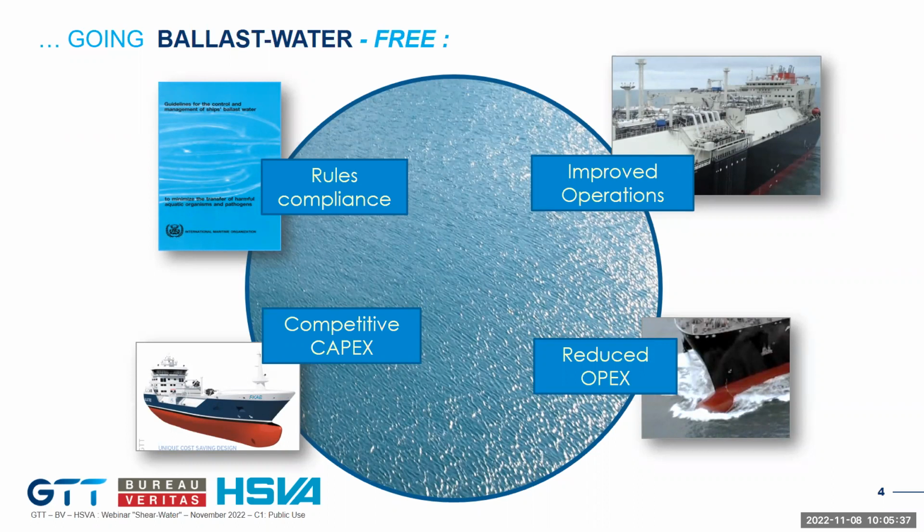Then from a greenhouse gas perspective and shipping decarbonization, a reduction of 10 to 15% of emission is also envisaged, depending on the ship type, which is a significant feature in the shipping decarbonization conversation. So these advantages are reflecting the problems you encounter when carrying ballast water on board. Now I hand over to Lorenz, who will share on our ballast-free project, starting with the genesis.